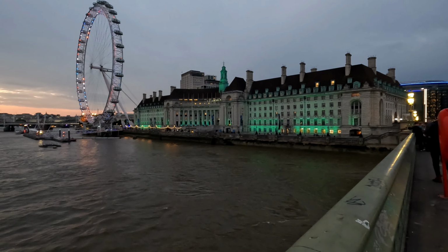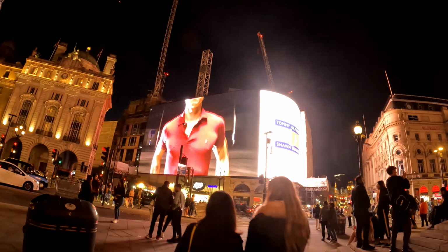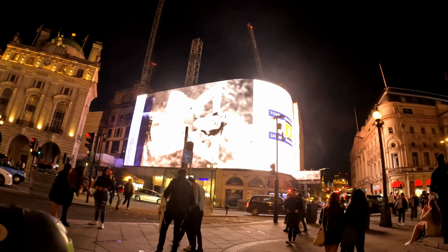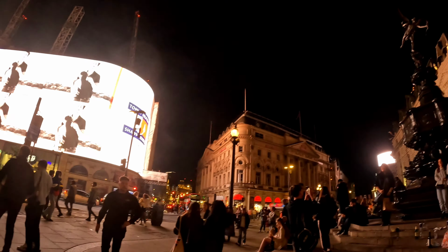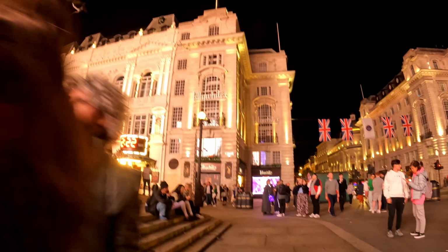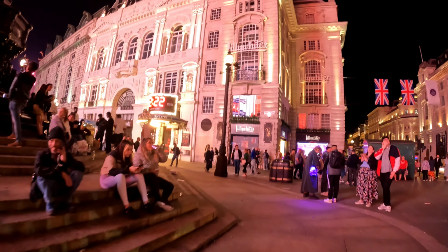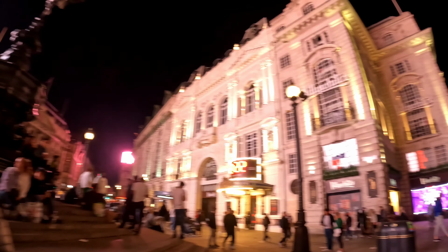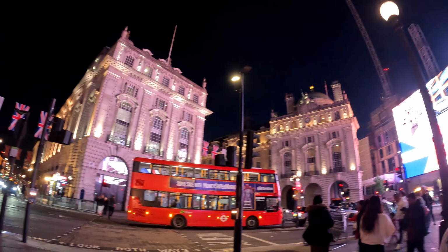Now we're going to head to the lights of Piccadilly Circus. The digital billboard in London's Piccadilly Circus uses recognition software technology that displays targeted advertising based on the make of cars passing by, and the gender and age of the pedestrians passing by. Here you'll find the Shaftesbury Memorial Fountain, popularly but incorrectly known as Eros.